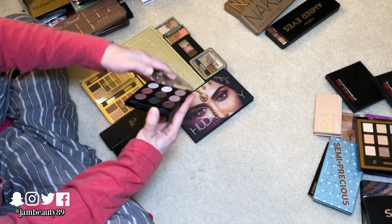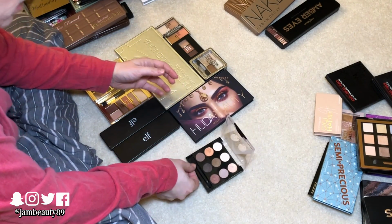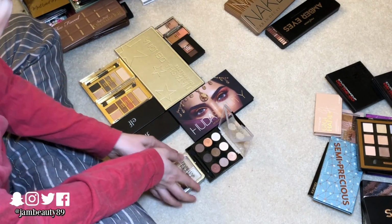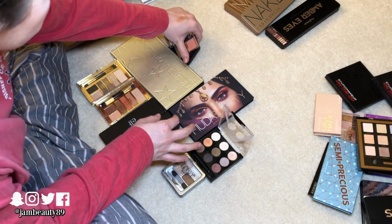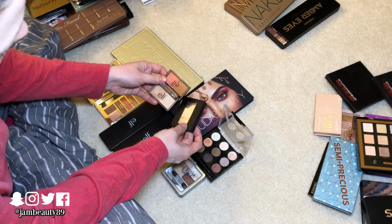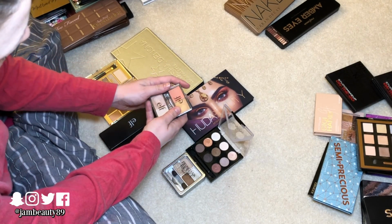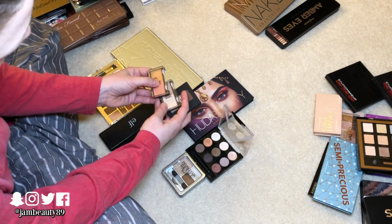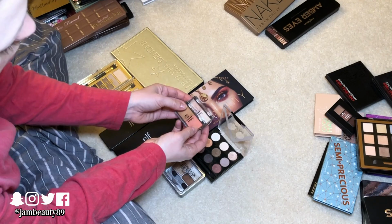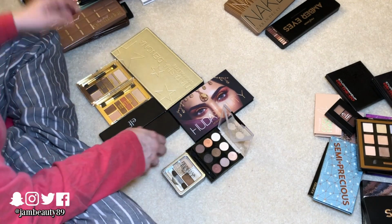This Almay one was actually pretty good. I was pretty impressed with this one. Do I think it's the most amazing palette in the world? No, but I was impressed. Same with this Physicians Formula. These e.l.f. ones I do like, but again, I'm not reaching for much. I don't know. I'm torn though because I do like this T for 2. I think I'll pass on this one and keep these, but I'm going to move them to my singles drawer.